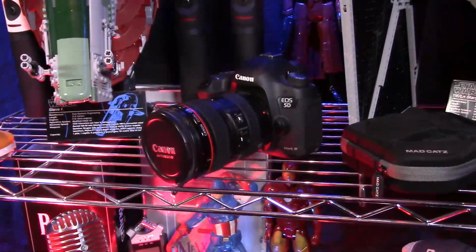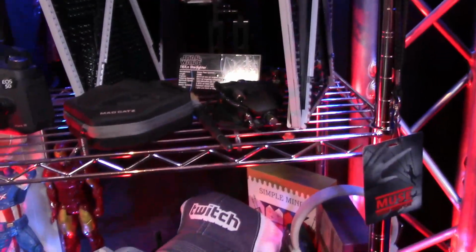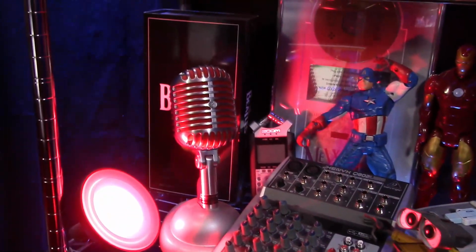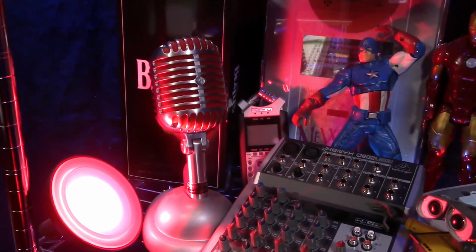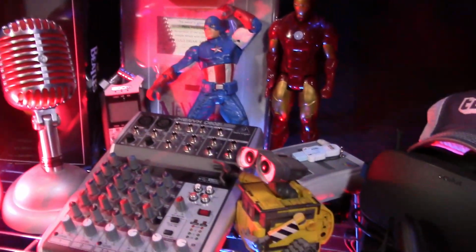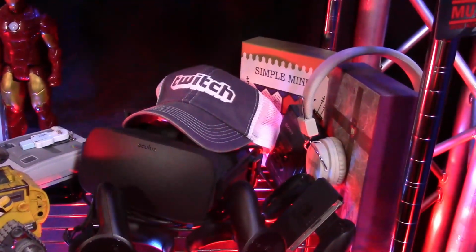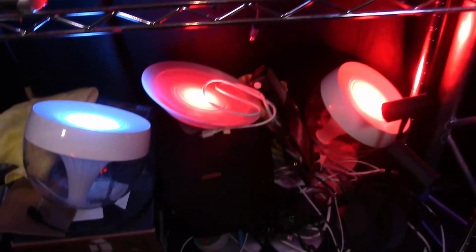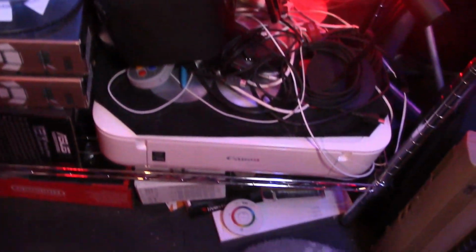This is my favorite photo camera, the Canon camera, and some mouse stuff. And going lower, you'll see some Marvel stuff, and of course I love audio, so this is my favorite microphone, not quality wise, but especially because of how nice it looks, and Wally and that kind of stuff. And yes, I am a Simple Minds fan, so Simple Minds should be part of my display. And a lot of garbage right there. So as you can see, this is like the garbage collection. That's my printer right there.